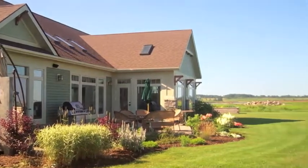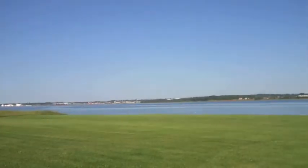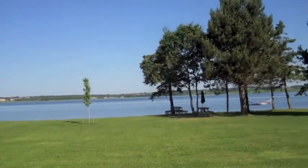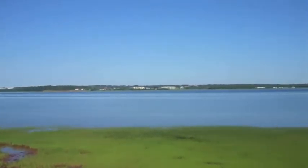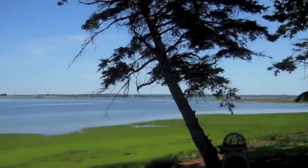The grounds of the home are simply stunning, with 1.61 landscaped waterfront acres. The backyard patio overlooks the large backyard, Hillsborough River, and fields in the distance. The bank is low and has been reinforced. Changing tides, abundant wildlife, and stunning sunsets consistently keep the views interesting.